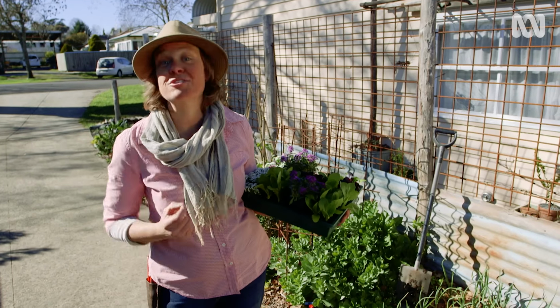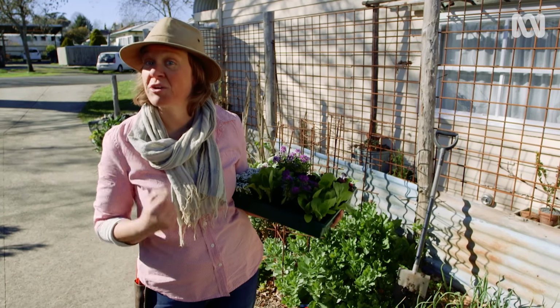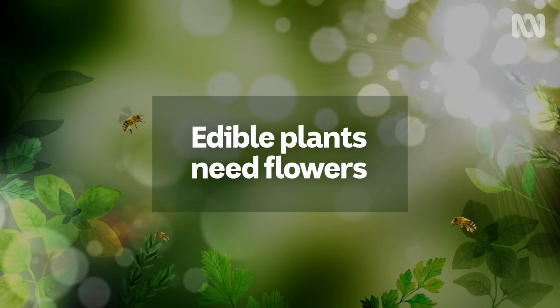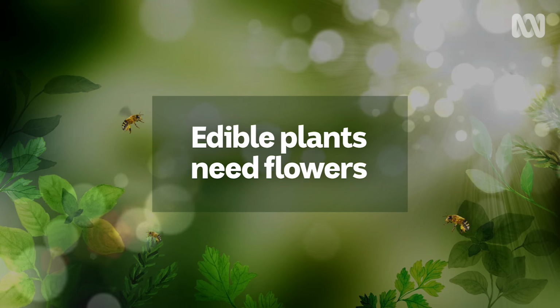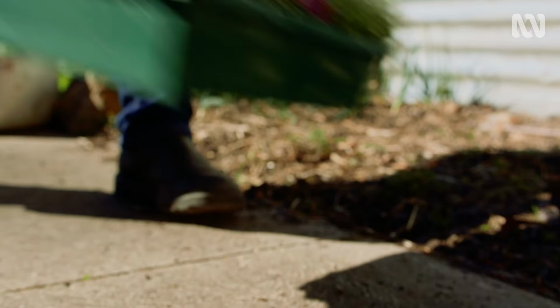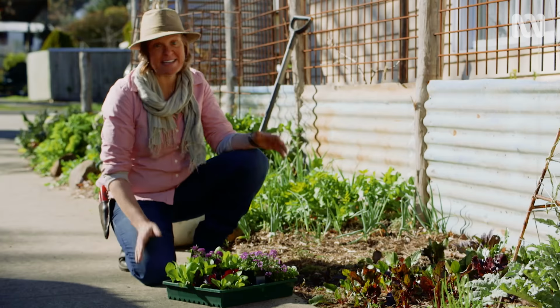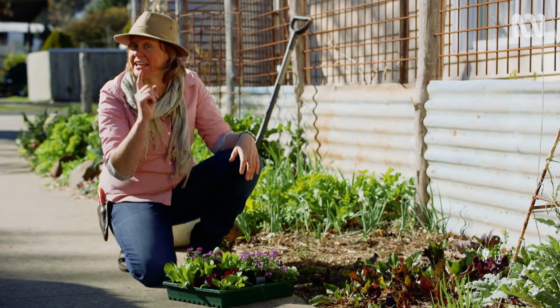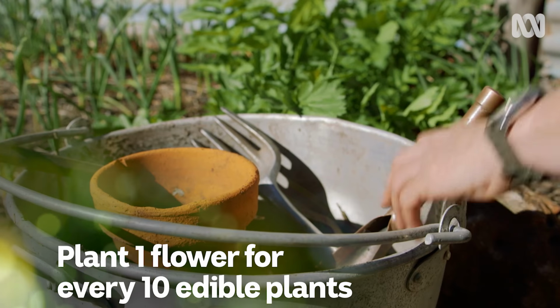So today I'm introducing a new rule for myself. I'm calling it the 1 in 10, and I'm going to start with my lettuce crop. So the 1 in 10 is simple. For every 10 food plants I plant, I have to plant at least one flower.